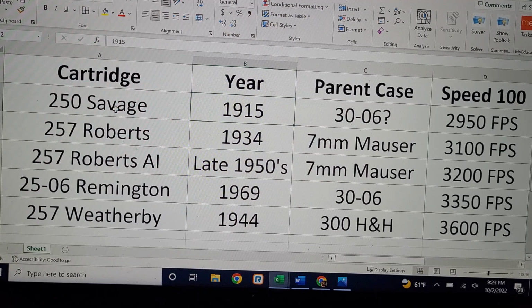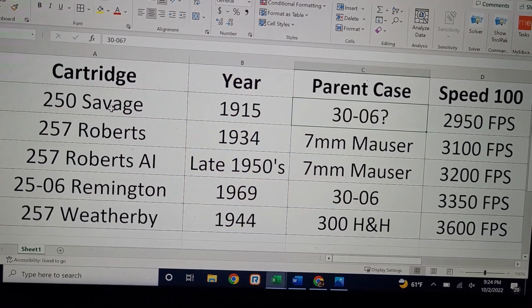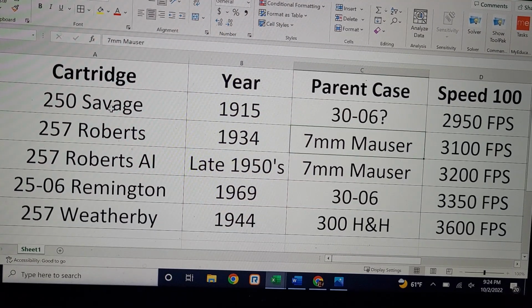The parent cases. The 250 Savage apparently is the 30-06. I'm not 100% sure on that one. You guys will have to let me know. 257 Roberts is the legendary 7mm Mauser. Obviously, the 25-06 is the 30-06. And then the 257 Weatherby is the 300 H&H.